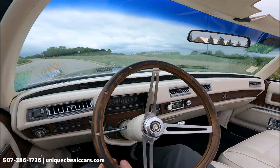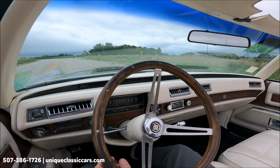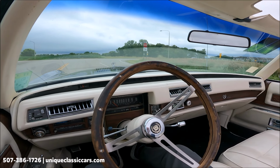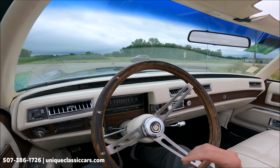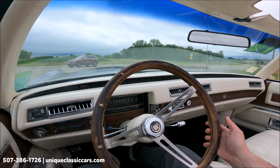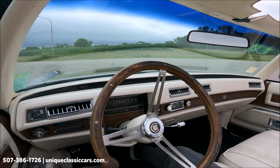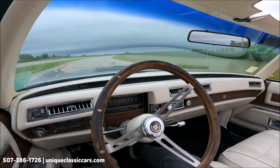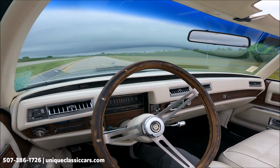Today we're driving a 1976 Cadillac Eldorado. This is a convertible, and we have the top down today. Nice aftermarket looking steering wheel with some finger grooves on the wooden grip. A smooth riding Cadillac, as most of them are, and easy to drive. Great power steering. Our turn signal indicator's working. It is an automatic on the column.